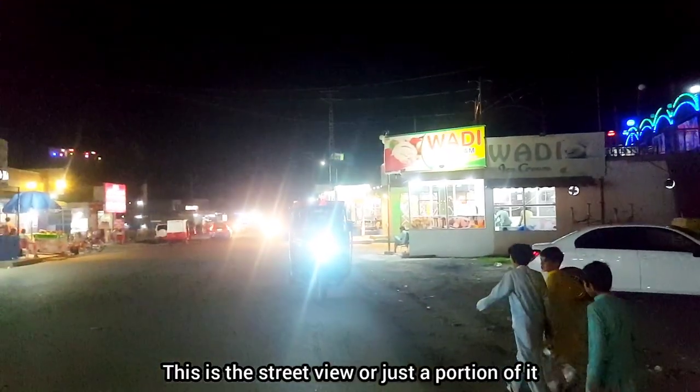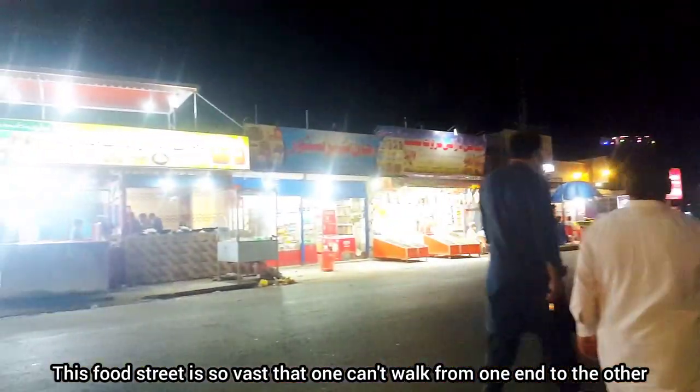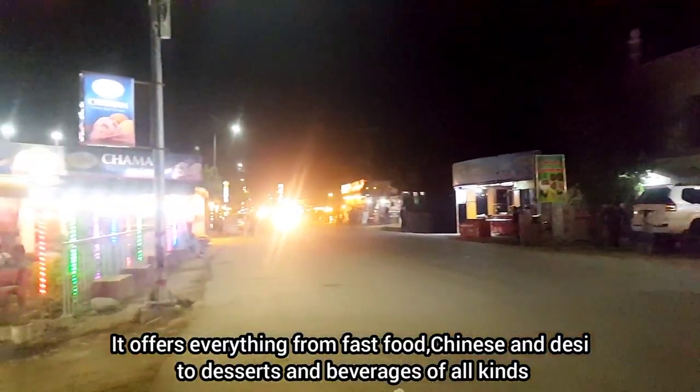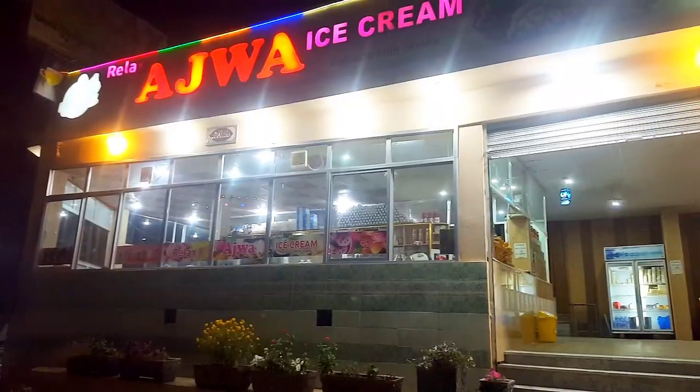This is the street view, or just a portion of it. This food street is so vast that one can't walk from one end to the other. It offers everything from fast food, Chinese and desi, to desserts and beverages of all kinds. You can also find Karachi's biryani and desi Pashto breakfast with amazing tea.